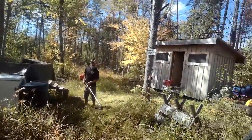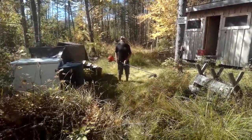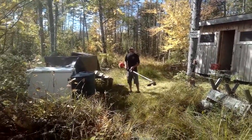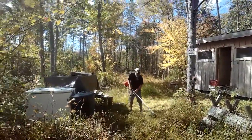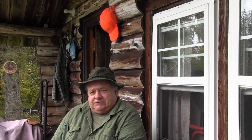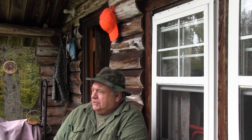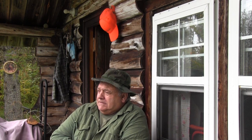Hey! What are you doing over there? Bush hogging. We got in there, me and my nephew, got that place opened up for deer season. So, truck in a little bit more water, and then that place is good to go for deer season.